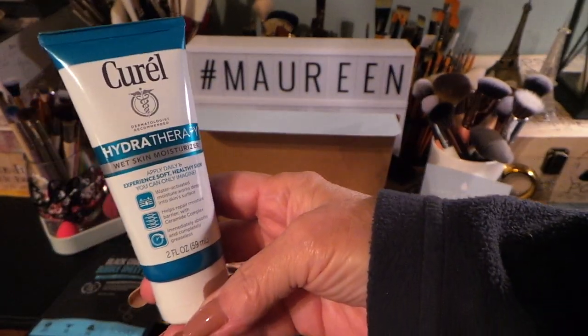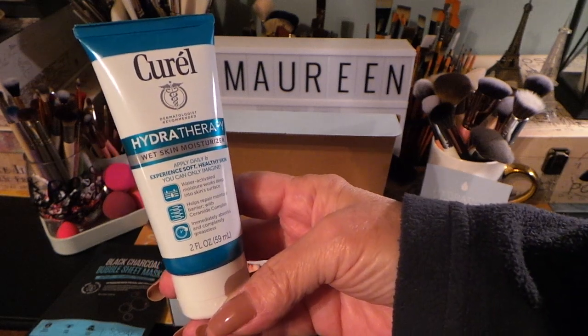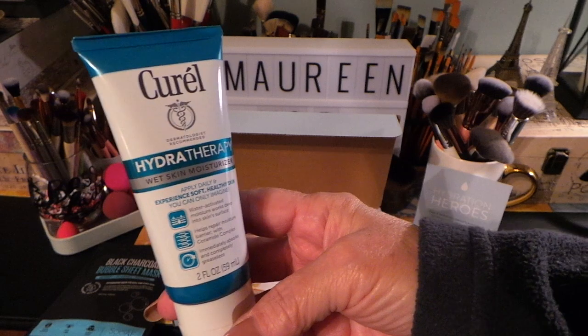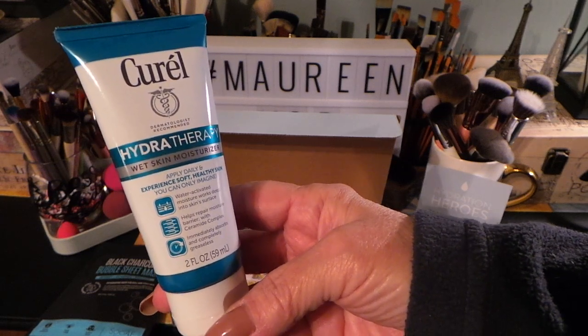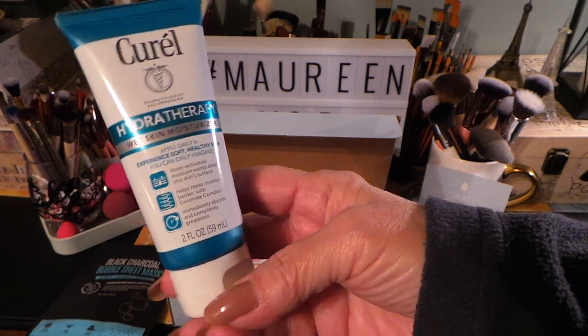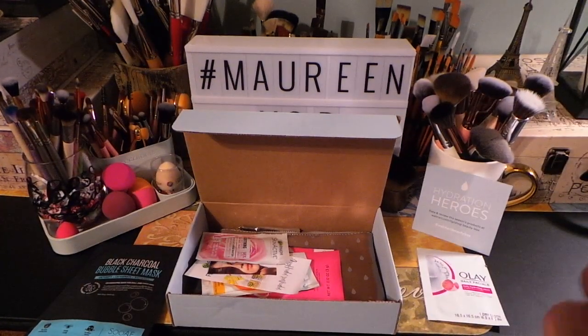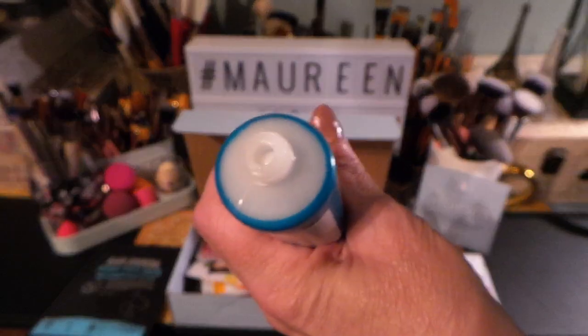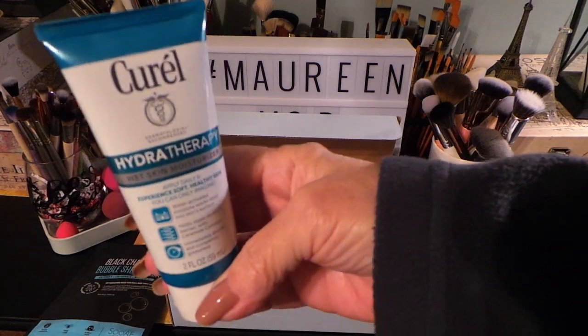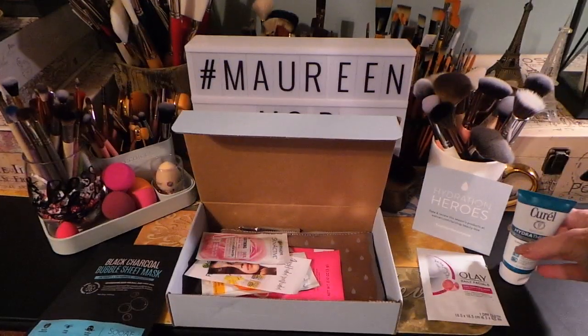And we have, I would consider this probably a deluxe sample, if not their full size. But I know Curel has bigger bottles. This is their Wet Skin Moisturizer, Hydrotherapy. Let's just see. It does not have a safety seal, which I always like to see, but not a problem. Curel is a very good brand, so I will give that a try.